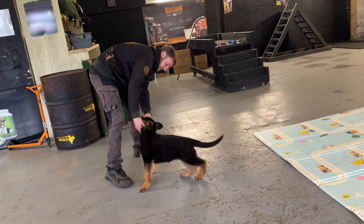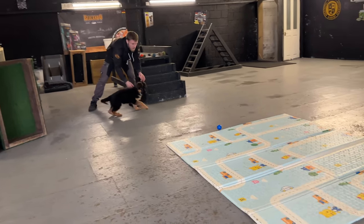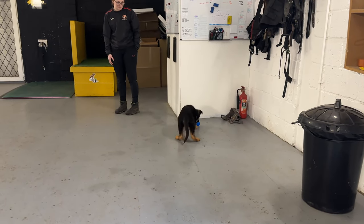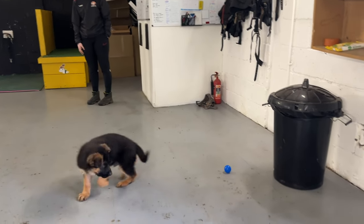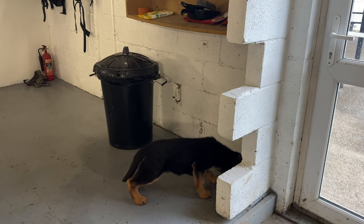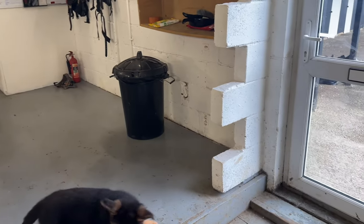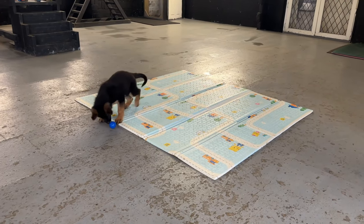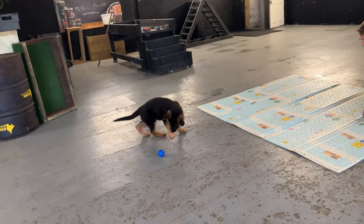Wonderful. Okay, so let's grab the ball now. It's done incredibly well. Chasing the ball, pursuing the ball. Is he going to pick it up? Good. Is he going? No, no, wait. He's distracted. Is he going to pick it up? Pick it up again. Yeah! Bravo!